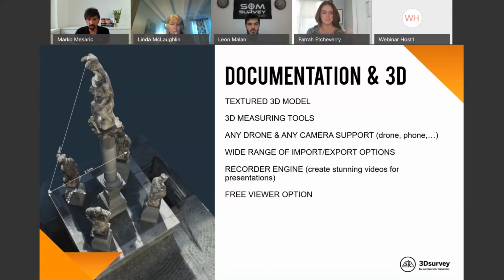As I already mentioned, we also have a free viewer option available, which is really important, because usually those file types are really big, and if you don't have professional software, it's sometimes hard to share them. That's why we created a free viewer. Anyone or your customer can download it from the web page and import what you actually calculated.